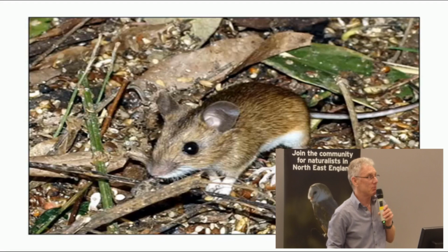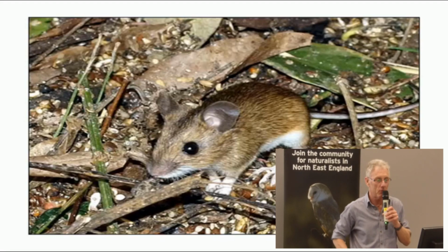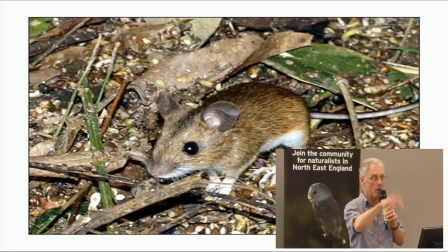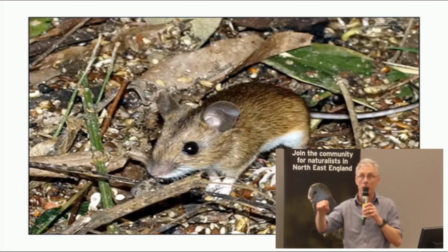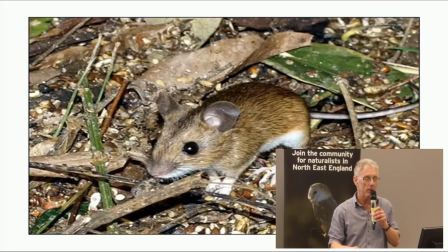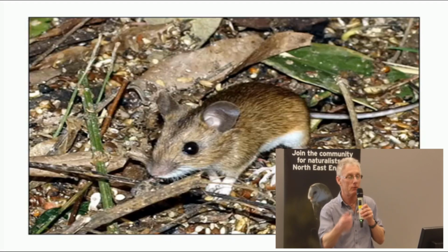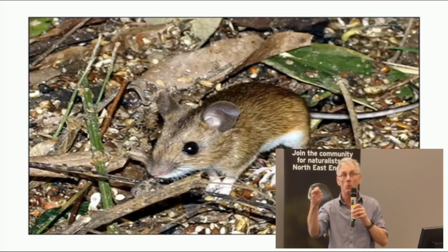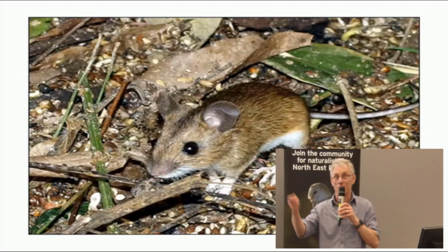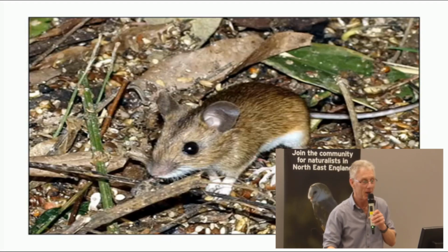But these are incredibly attractive things. These are the mouse of the Gruffalo and Beatrix Potter and everything. Great big eyes, great big ears, very long tail with fur on the top and scaly beneath. And their tail is a little bit unusual. It's a little bit like a lizard's tail. If you grab the tail, the skin will come off. So don't ever, I'm sure you weren't going to anyway, but don't ever grab a wood mouse by the tail.